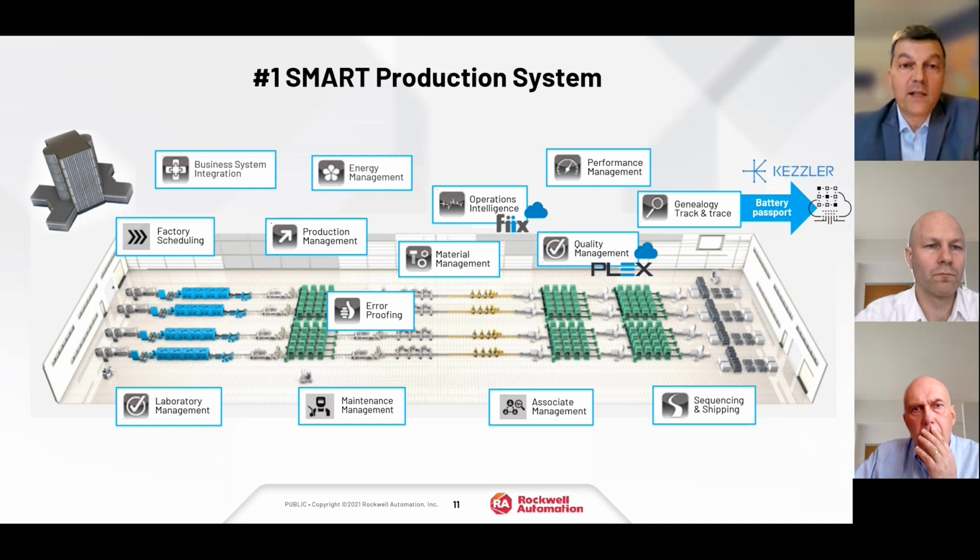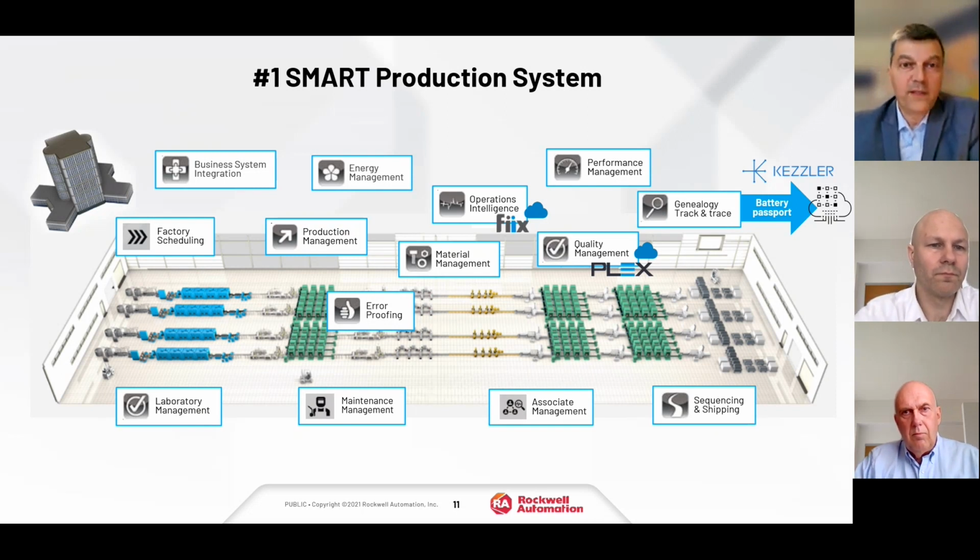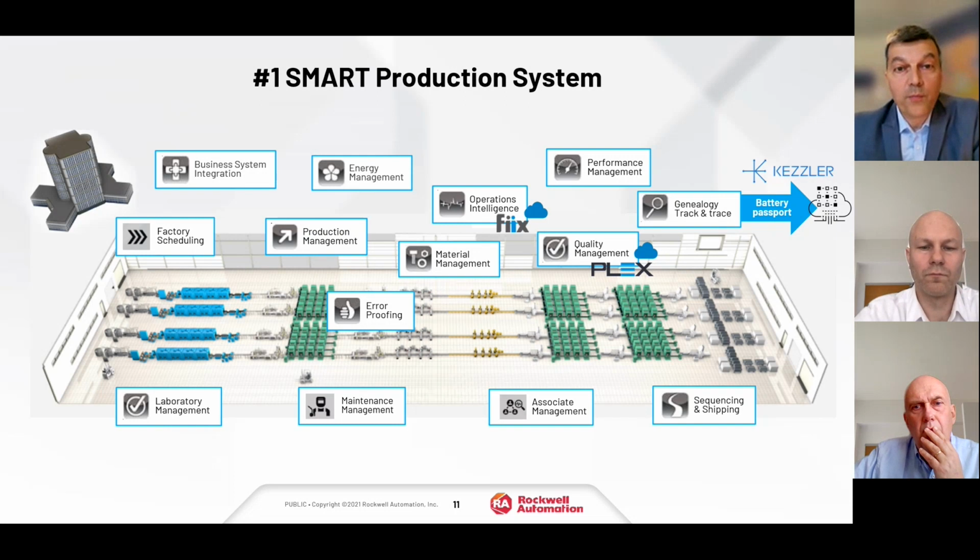It starts with a very smart production system, MES, manufacturing execution, between the ERP and the operations. This type of solution has been adopted by automotive for sure for decades, but is now also adopted by battery makers as a modular approach, enabling all the functionality that you see. And most of these functionalities are also becoming more cloud-based today, with different ways to approach that. But this is what the market is asking: speed, implementation, fast rollout, and digital by design.